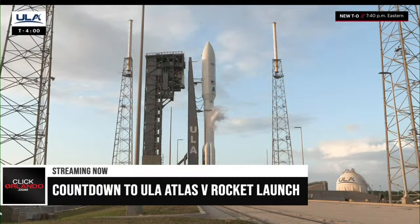L minus 20 minutes. LC, LOX 1. Go LOX. Atlas LO2 remains at flight level. Roger. LC, LOX 2. Go. Centaur LO2 at flight level. Roger. LC, Fuel 2. Go Fuel 2. Centaur LH2 at flight level. Roger.